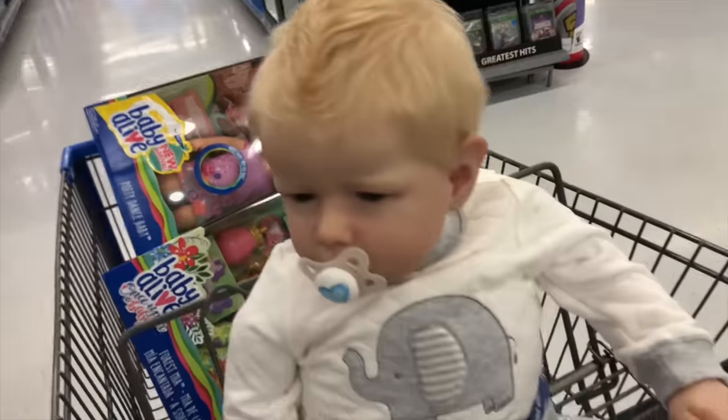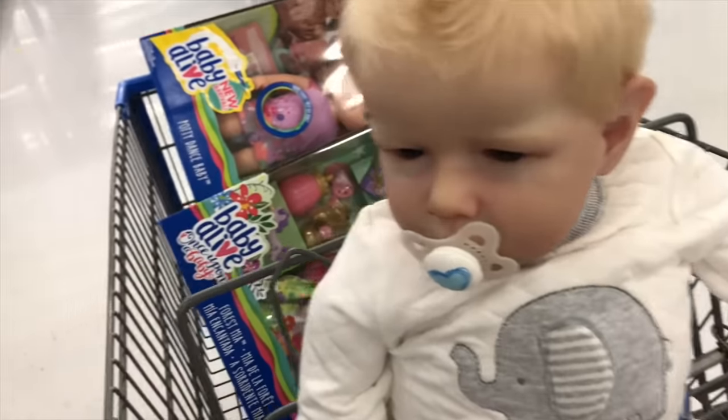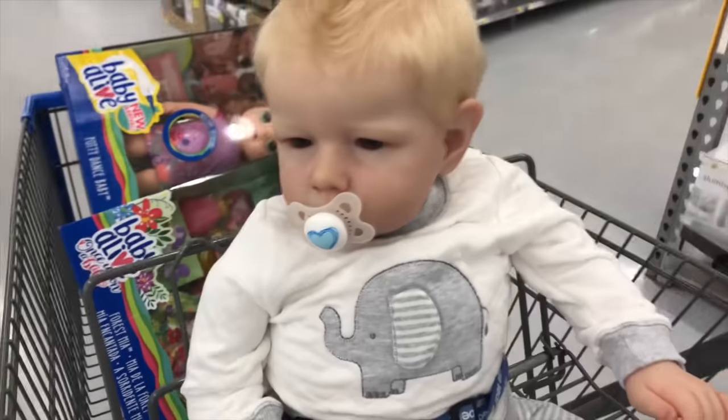Alright, I think we're doing it. Oh my gosh, look at this. We're gonna have so many Baby Alive friends. Alright, here we go. And then I didn't even have to look at the other ones because that one on the front was really good. So looks like we're getting two Baby Alives, buddy.